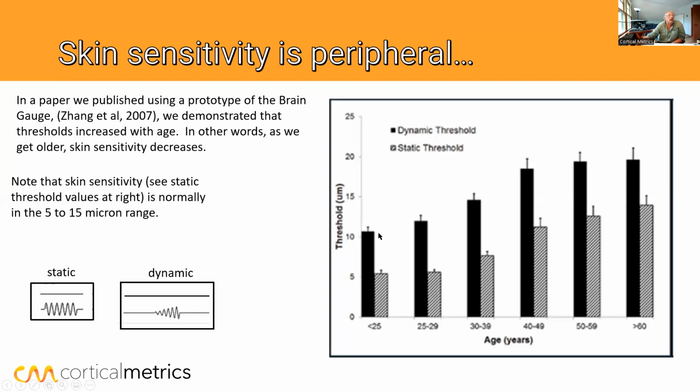But basically, which I haven't made yet, but it'll be out soon, what you're looking at is a difference between the static and dynamic threshold. But that's not the point of this lecture. We're trying to say, what is the difference between traditional sensory threshold testing and what we do? And of course, we're trying to look at mechanisms of information processing. Well, that's one way to look at it.